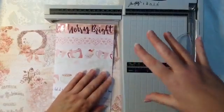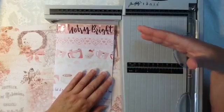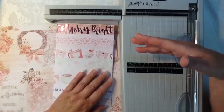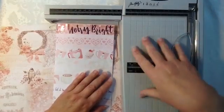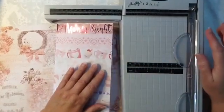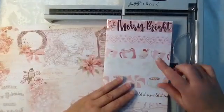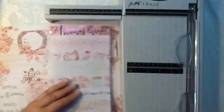So if you're not interested in doing this for your December daily, you can still use it for Christmas as a way to track your gifts. I know, right? I love making little books and stuff. Love it. So another thing that you can do, which is what I'm going to do with this insert, is I'm going to put this in my December daily.